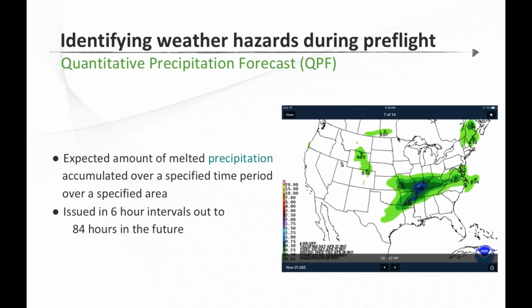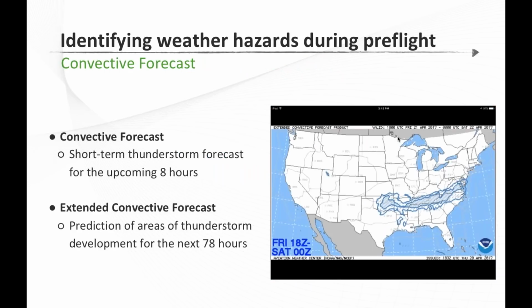So what this QPF forecast will show you here, and you can look over a 6-hour period, but it's also going to help you gauge frontal movement, low pressure systems, and also get a feel for their intensity. Again, how much moisture and instability might be in there to deliver precipitation on the ground. And these go out to 84 hours in the future. So again, a great tool for 2-3 days down the road to take a look at and get a feel for how the weather is going to evolve in the days ahead.